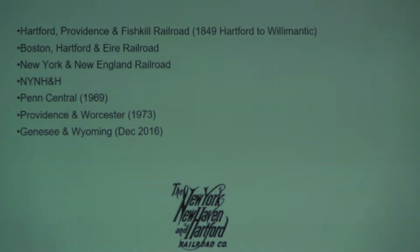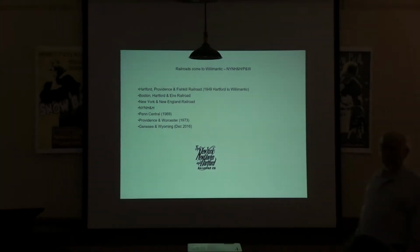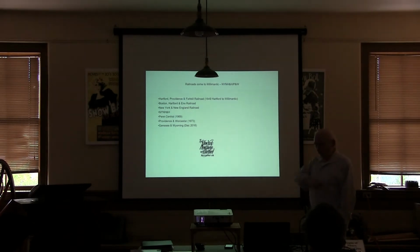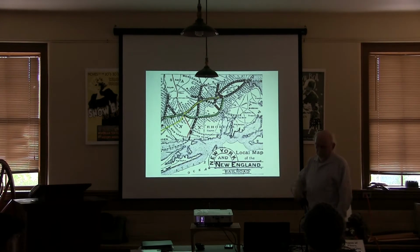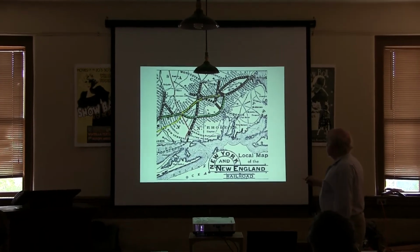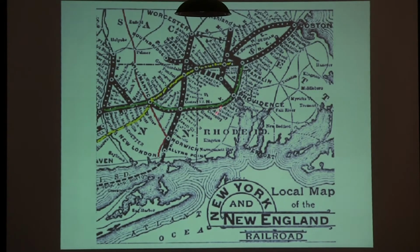In 1973, they became a real railroad again and started running equipment, including into town. Stopped for a while in the late 70s, early 80s because there weren't enough customers, but then they came back in the 90s and were taken over by Genesee and Wyoming in December of last year. So we're back to only one railroad line through town, even though they have 2 different lines. Both those lines are used, because they go to different areas. So the green line represents the part that became parts of Providence and Worcester, not all of it.